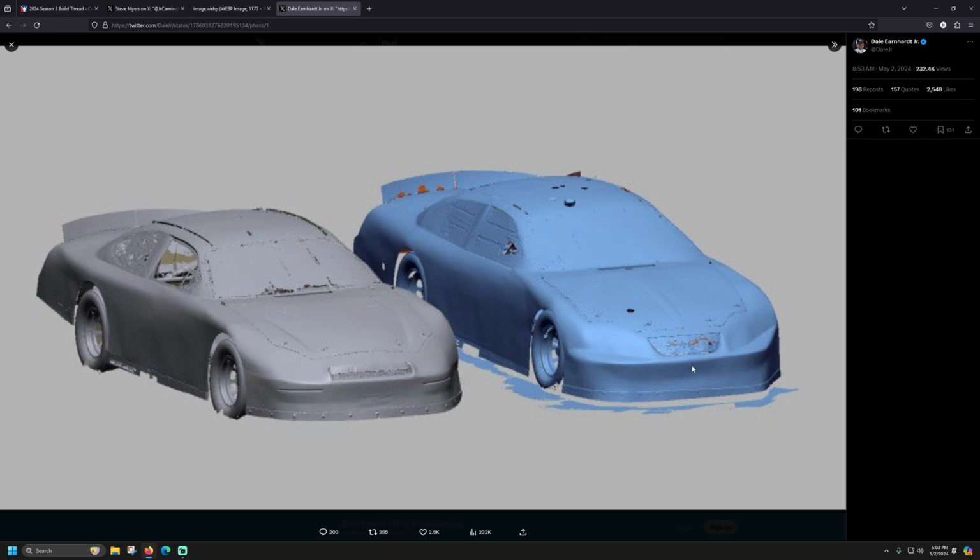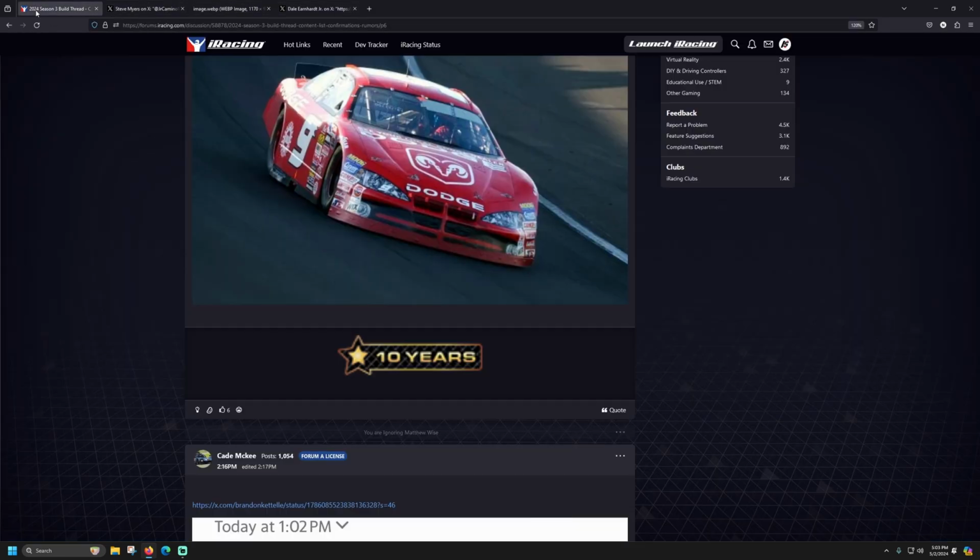Does this have anything to do with NASCAR 25? Probably not. I don't think they'll be bringing any of this stuff in. Maybe as a DLC, if they're not going to do like ARCA and Tour Mod and all that, but we don't even know what we're starting off with in that game. But we knew this was coming. Now we know that it's closer.